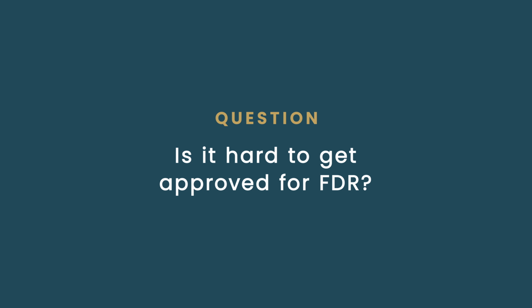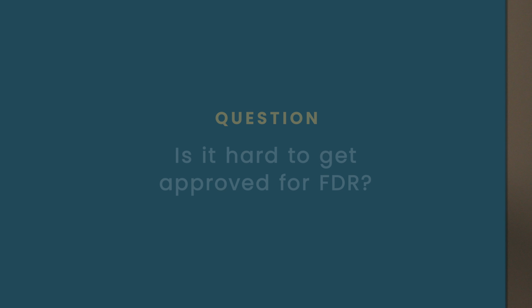Is it hard to get approved for FDR? Getting approved without legal help may be more difficult than you might expect. It's a complex process and the application requires a huge amount of medical and work-related documentation. It can be hard to know what exactly to get from your doctor or agency to support your case. When applying for federal disability retirement, it's critical to get it right the first time. In some cases, it can be a benefit worth well over $1 million. That's not something to risk.